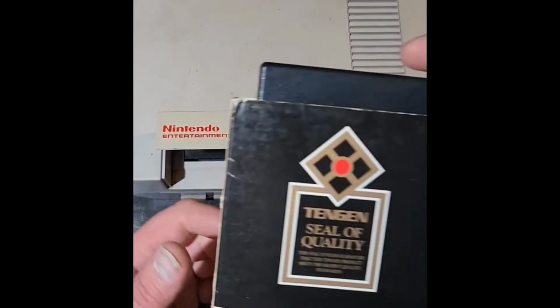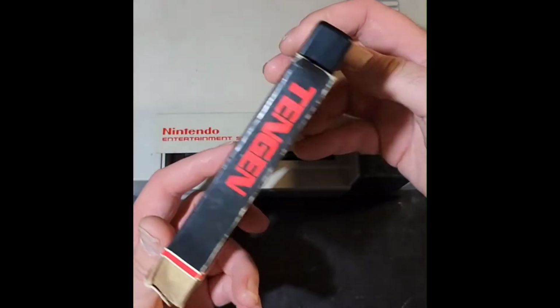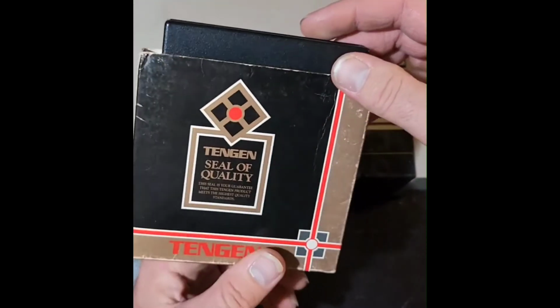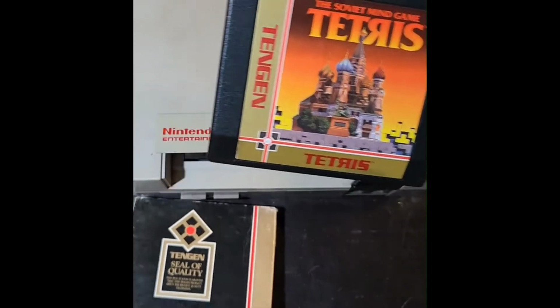Okay, as usual, we saved the best for last. This guy even has his own little dust cover. Let's check out Tetris, the Soviet mind game.